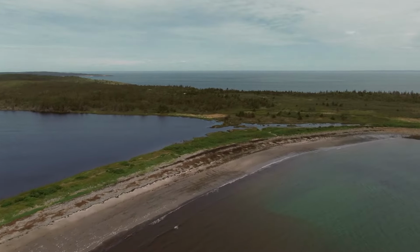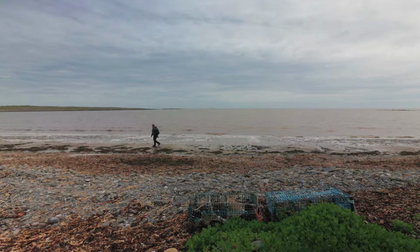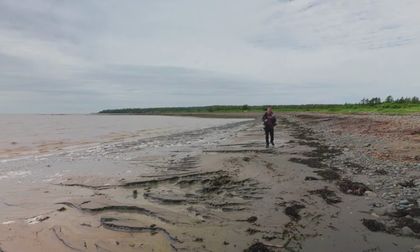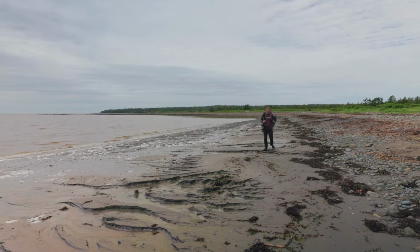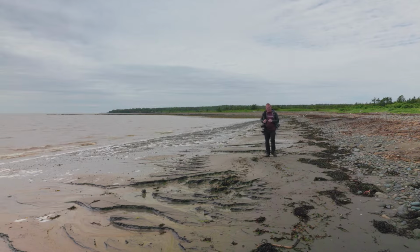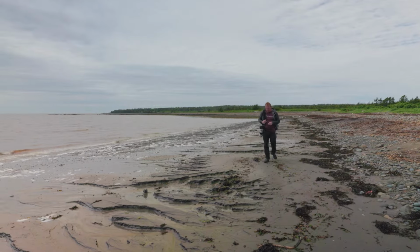This is Big Pond Cove, and behind me there is Little Pond Cove. Their names are very literal. There's a little pond behind Little Pond Cove and a big pond behind here. This marks the official end of the Nature Conservancy Trail.